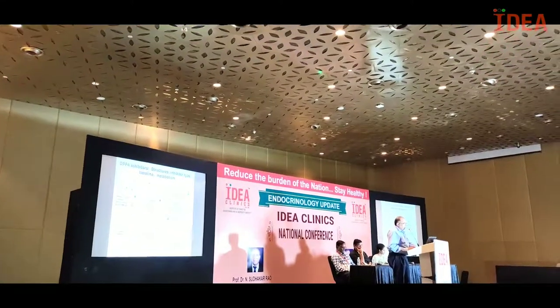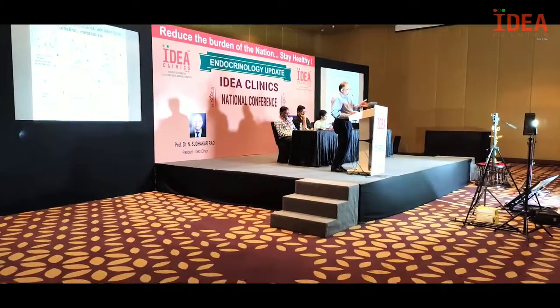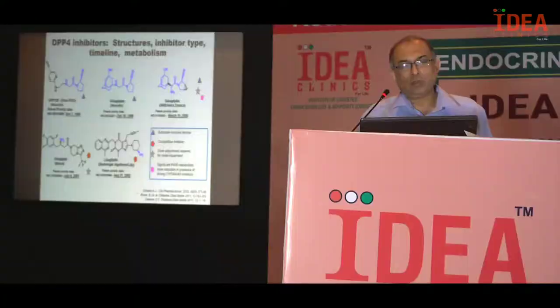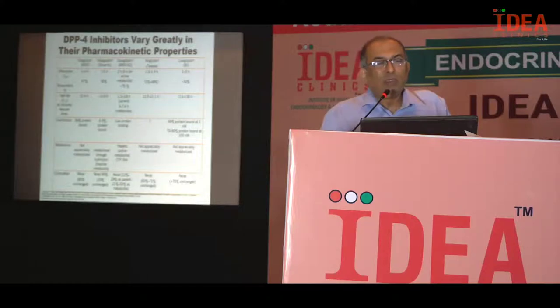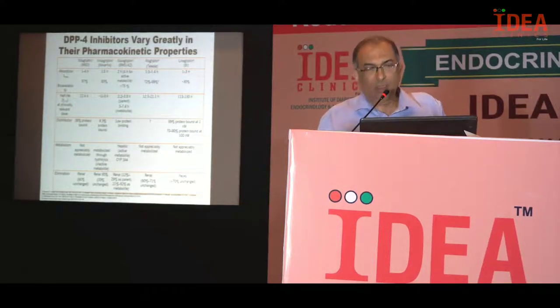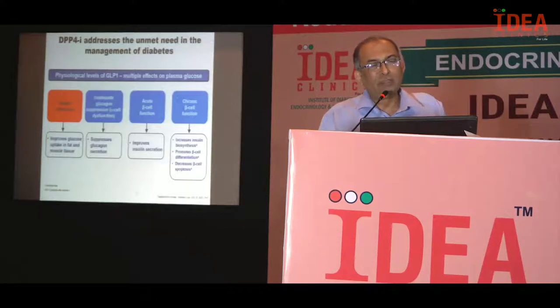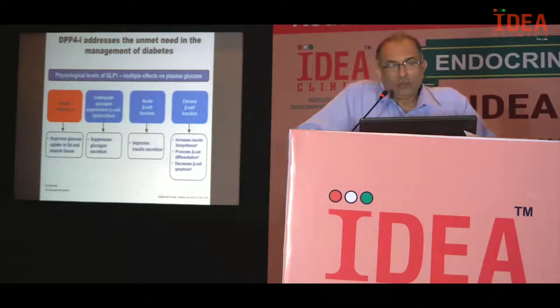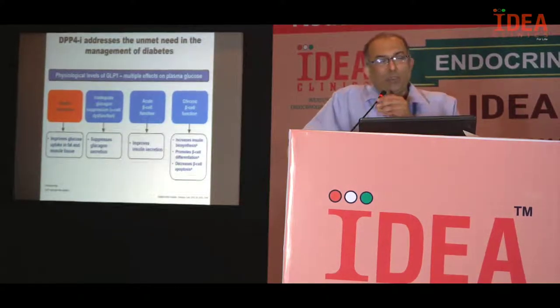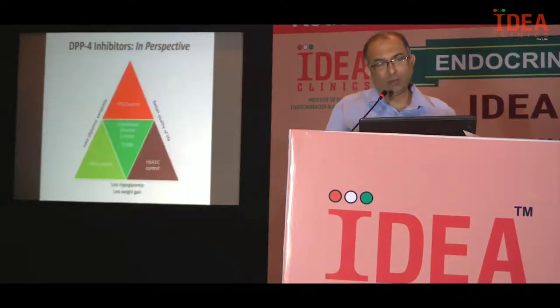So having looked at that, let us see what clinical evidence is available with the DPP-4 inhibitors. We have six different molecules available today. If you look at their pharmacology, they may differ slightly in terms of pharmacokinetics and pharmacodynamics and the way they are excreted and handled in the body. But essentially, almost all of them have a similar efficacy, bringing down the HbA1c by about 0.5 to 0.8%, and they also have additional benefits which are similar in most of them.